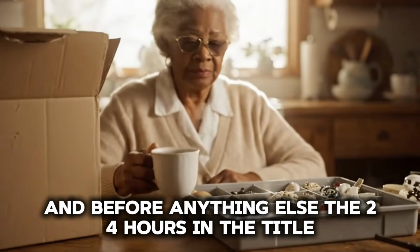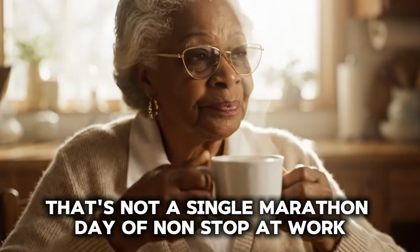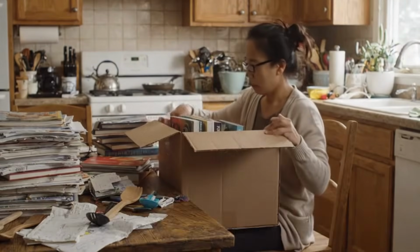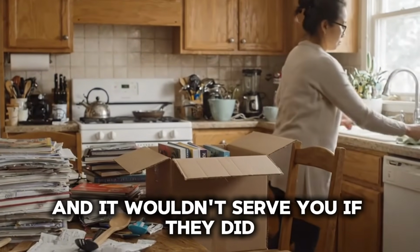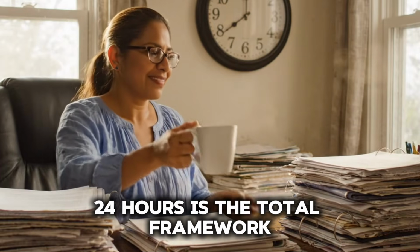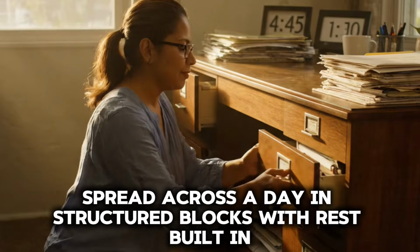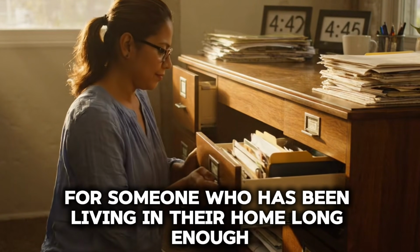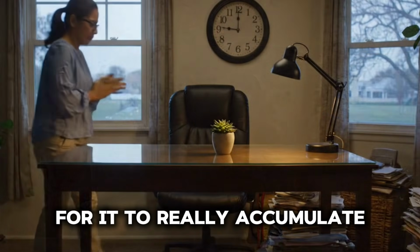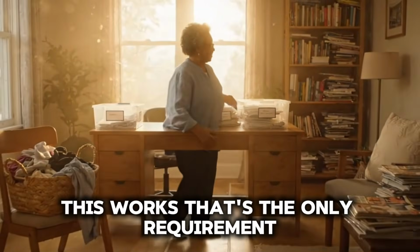And before anything else, the 24 hours in the title. That's not a single marathon day of non-stop work. No professional organizer would ask that of anyone, and it wouldn't serve you if they did. 24 hours is the total framework, spread across a day in structured blocks, with rest built in, and paced specifically for someone who has been living in their home long enough for it to really accumulate. If you can give focused attention in manageable stretches, this works.